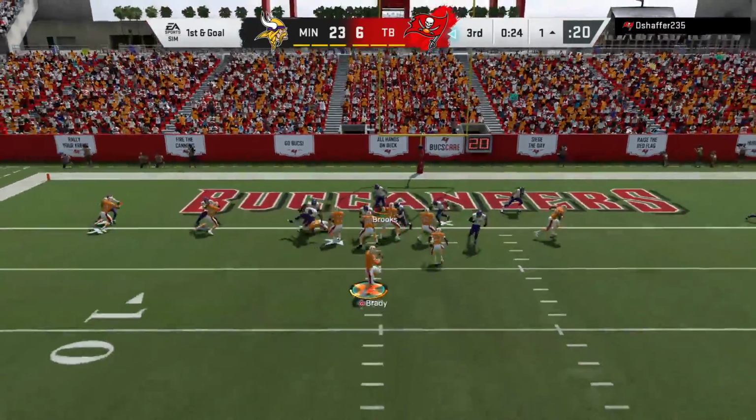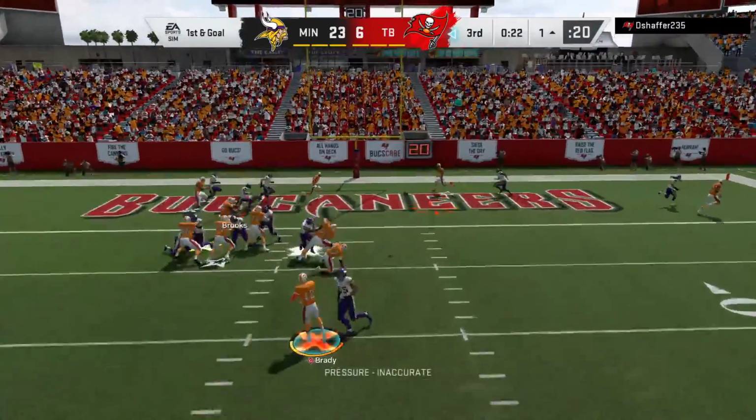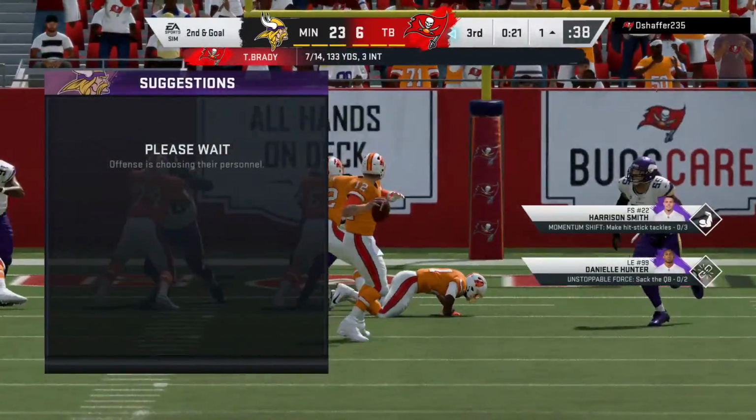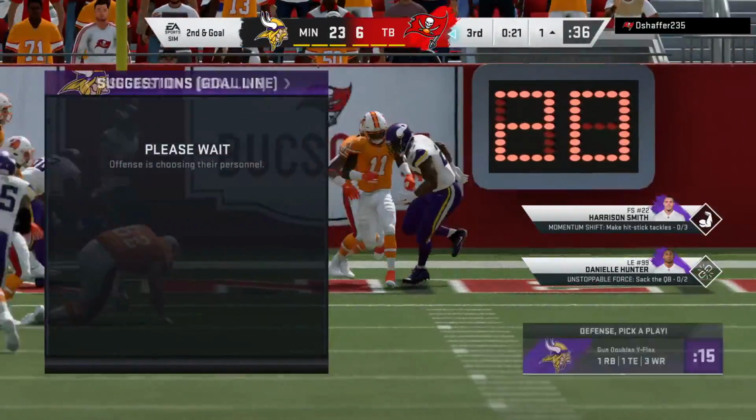on the receiver. You're a fucking piece of shit, kid. They did it well there. Perfectly executed crossing route. I fucking hate people that play this game, dude. That's why I gotta play it with friends, bro. I can't just play it by myself, bro.